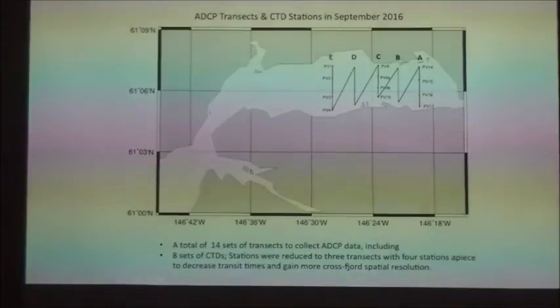And in September, same pattern, except I decided to take out these middle ones and put the fourth station back on each of these end transects to get a little bit more cross-fjord resolution. But we ended up with 14 sets of ADCP data and 8 sets of CTDs. Because I took those out of the middle, I got more sets of CTDs this time.